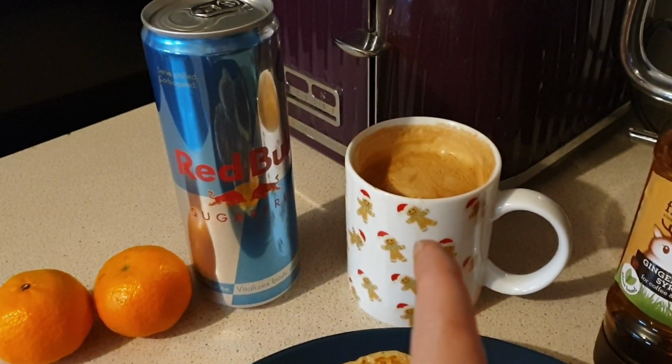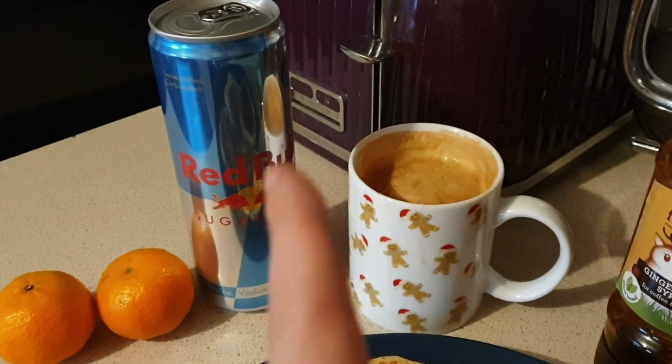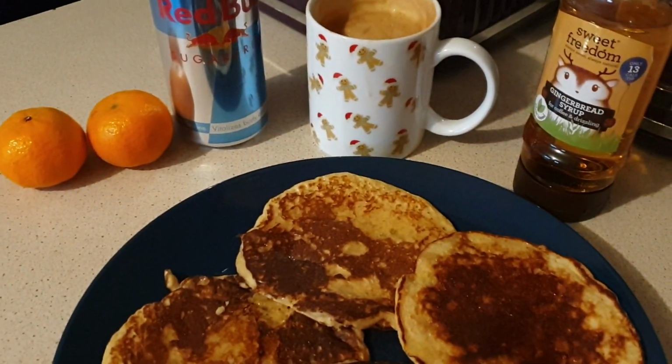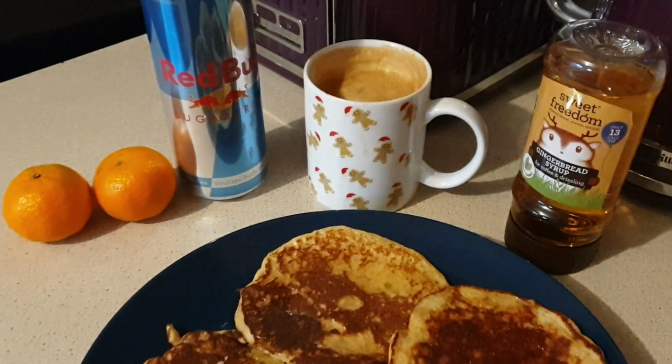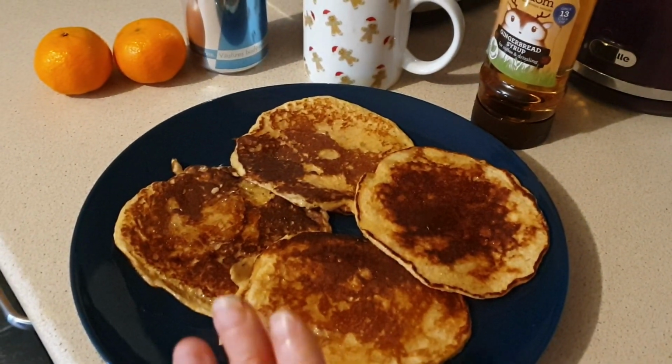And I've got a coffee as well. And if you don't know, I use all my Healthy Extra A milk in my coffees, so I never count Healthy Extra A for cheese or anything like that. It all goes on milk in my coffee. So today's breakfast is 4 sins just for the syrup.